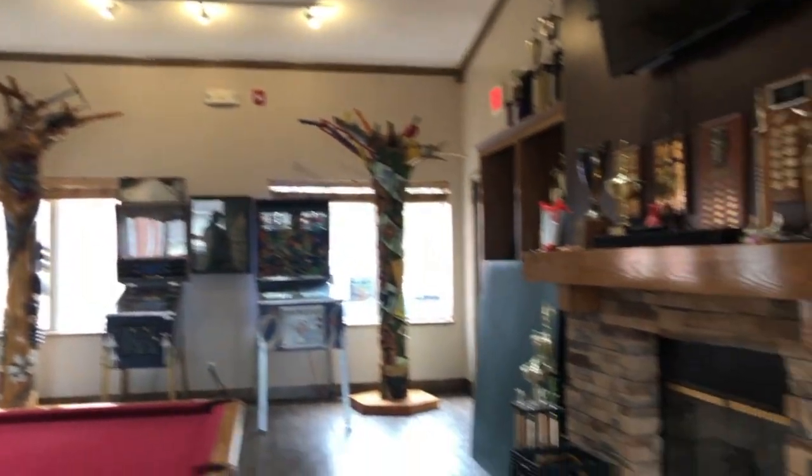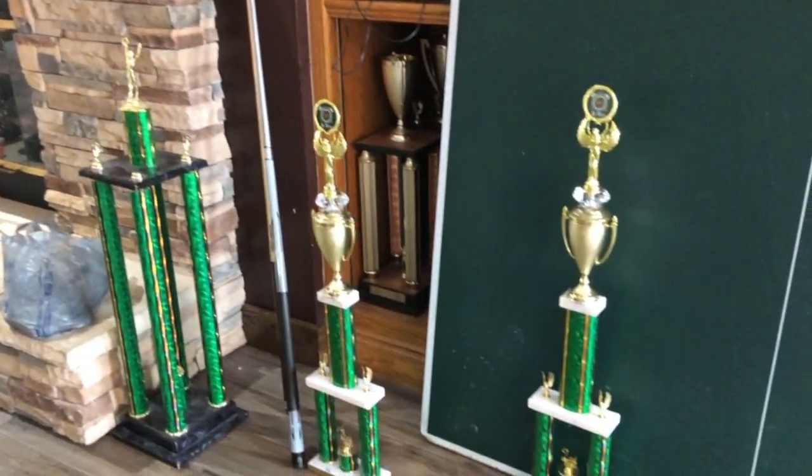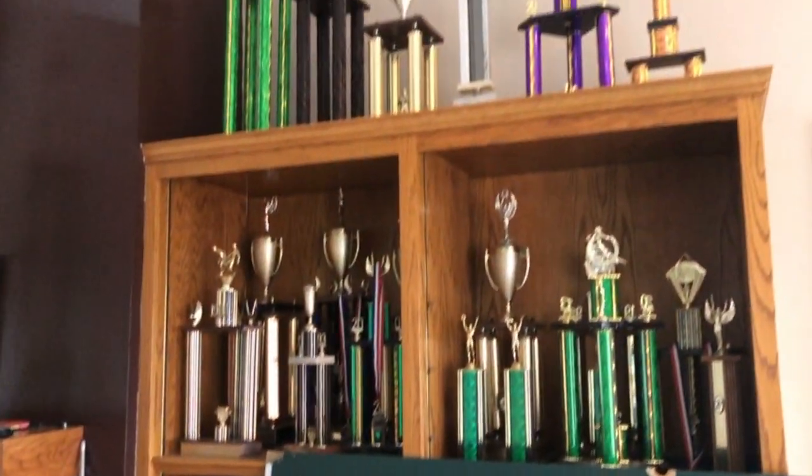As you can see, there are also plenty of trophies here. These are from our participation in intramurals, St. Pat's and Greek Week. We like to stay actively involved in campus as much as we can. So that's about it for the game room. Go in here, and we're right back here in the foyer.